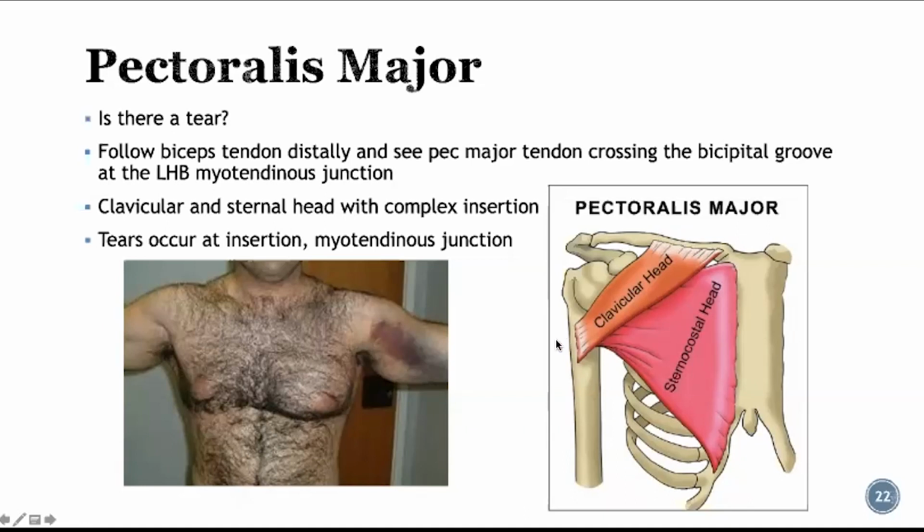So the pec has a clavicular head and a sternocostal head, and these rotate on each other. The clavicular head attaches more superficial and the sternal head rotates underneath, and they almost form this U shape with the clavicular head here and then the sternal head coming up underneath. And tears can occur either at the insertion here or more at the myotendinous junction in this location.